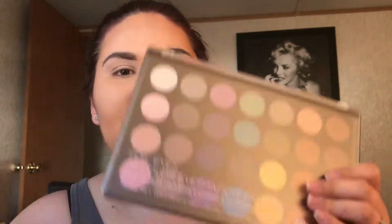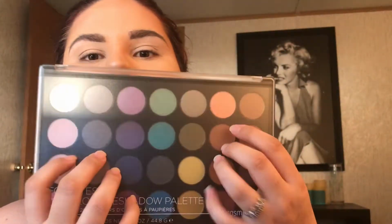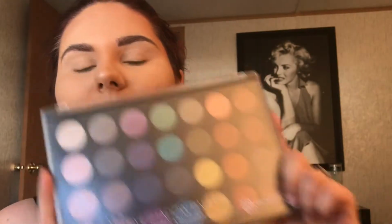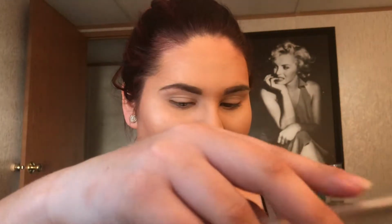Get out of the box, and it came with a clear plastic see-through cover for the palette. It feels very cheap, not gonna lie, but are the shadows good? Because that is the main concern. And it came with a protective sheet over the colors. Here are all 28 shades swatched, on my arm and on my hand.